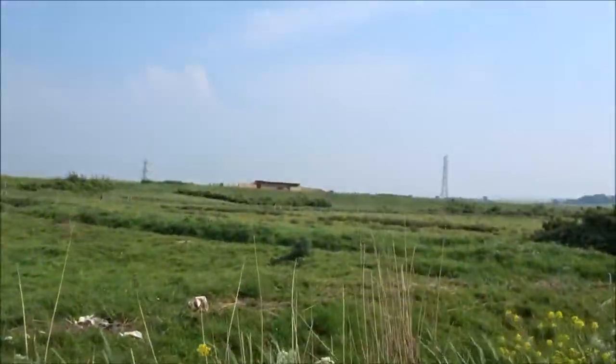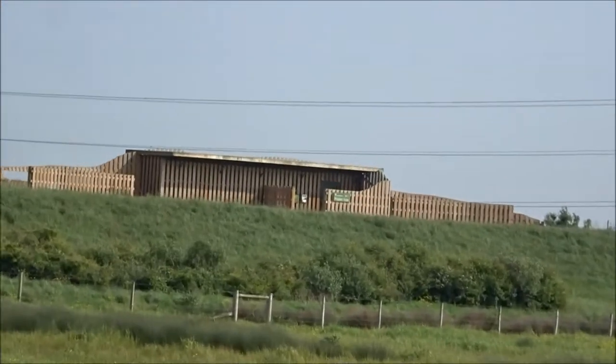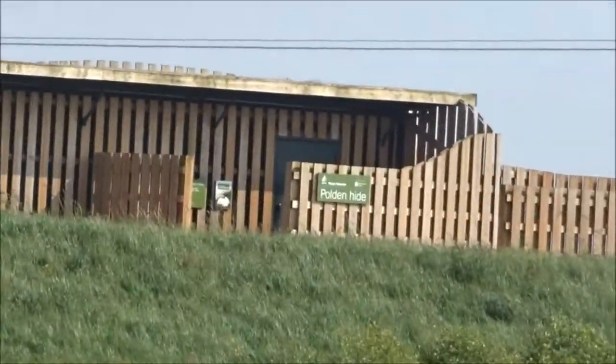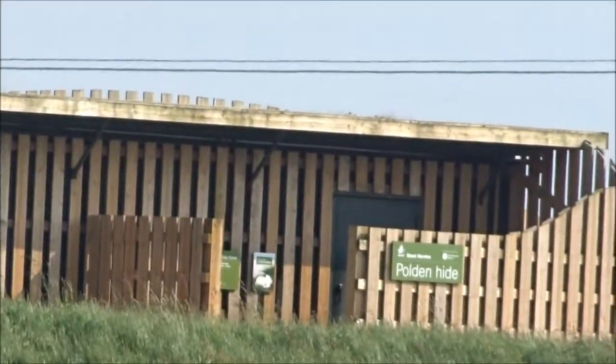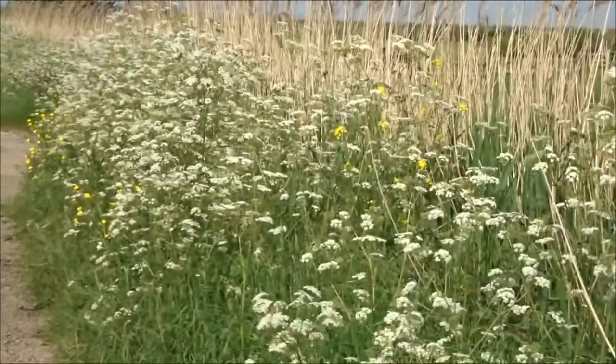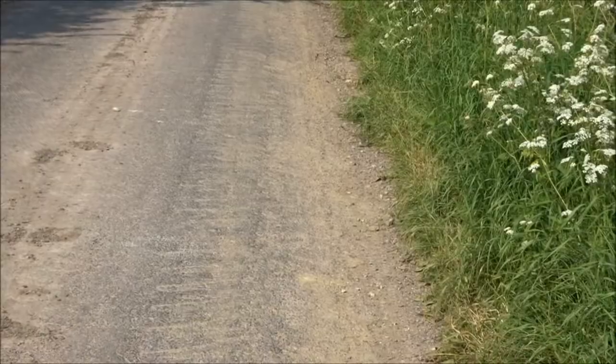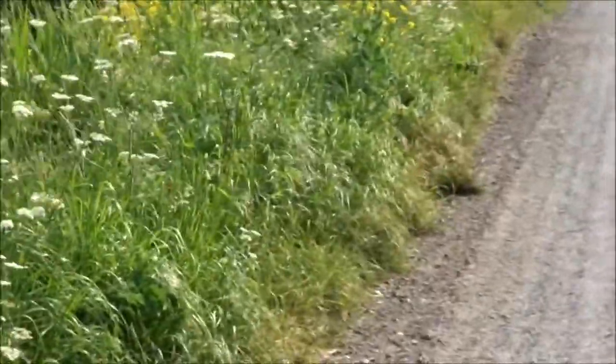Anyway, there's another hide over there that I went in earlier. Baking hot it was in that one. They're all closed now, of course. That's called the Polden Hide. I got some leaflets when I was in there. There's a nice cow munching away there. I am enjoying this. I love this, you know. I don't even mind coming down country lanes like this, because this is like a remote place. There's not really much. It doesn't take you anywhere. It's a dead end at Steart, you see.